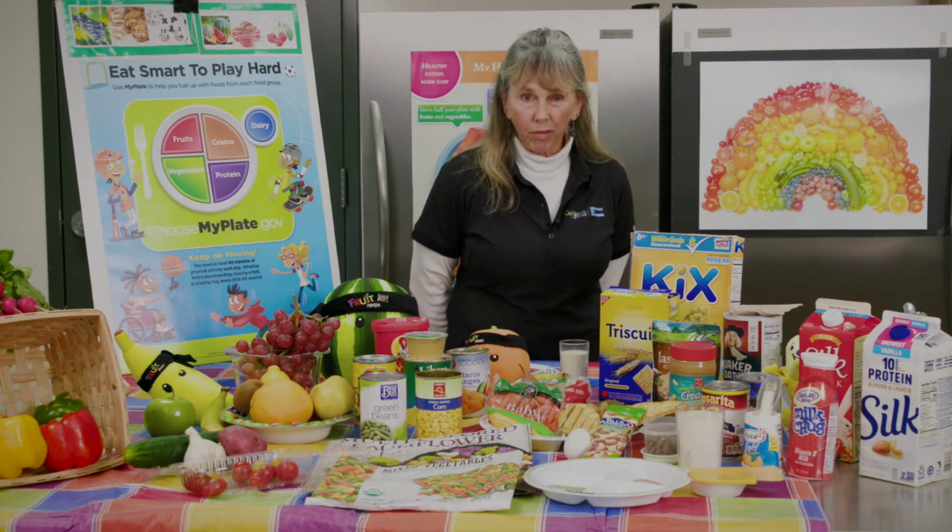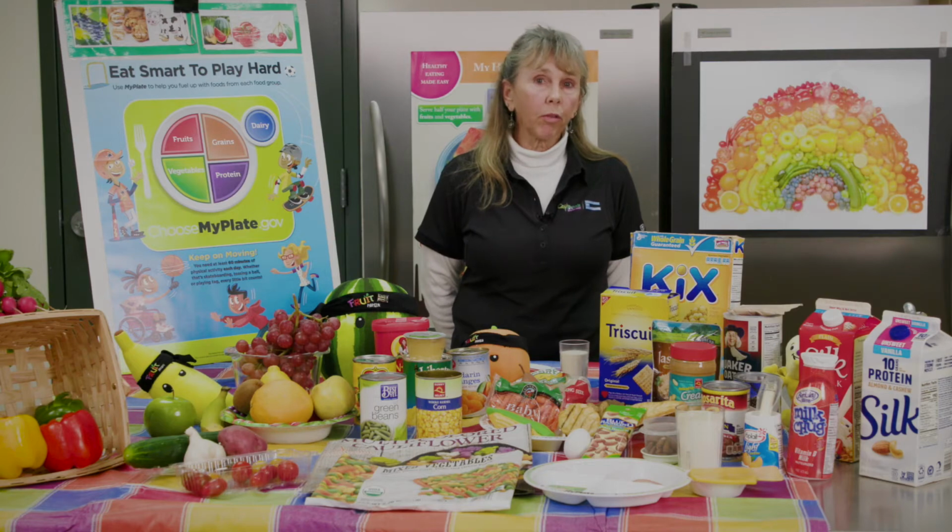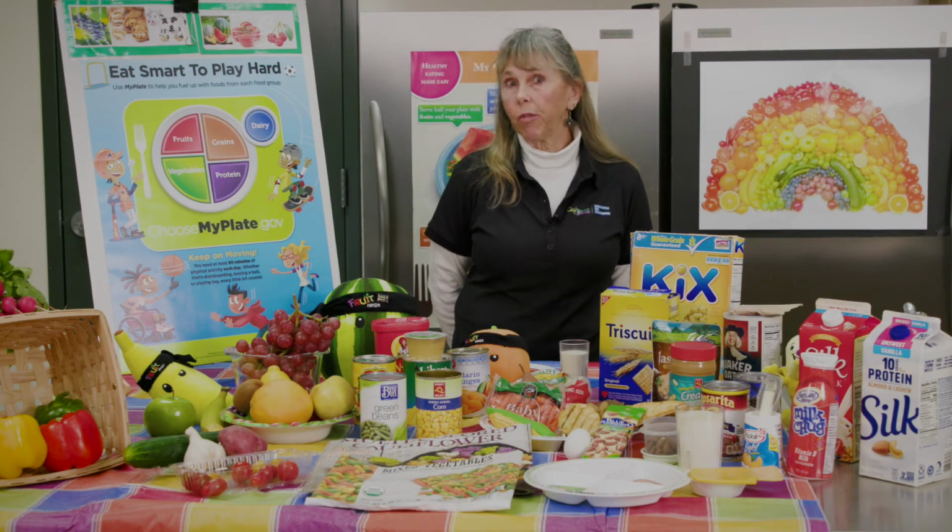And when we have protein foods, you might be able to have a chicken breast or chicken nuggets. Well, the chicken breast, if it was cooked healthy, would be healthier than something that is fried. A piece of broiled fish is going to be healthier than fried fish.